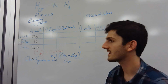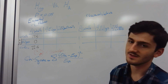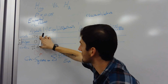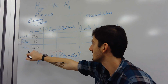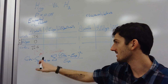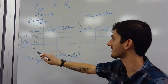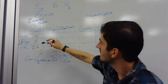In our 4-walled arena, the mice had a 0% chance, basically, of being seen in an edge cell. The walls and the centers were the only two categories that we were comparing here. So we took the proportion of the number of edge cells and the proportion of the number of wall cells, and then multiplied by the number of observations to get what would be expected for each of these values. So we have 17.5 observations if this mouse is just randomly moving, and then 22.5.